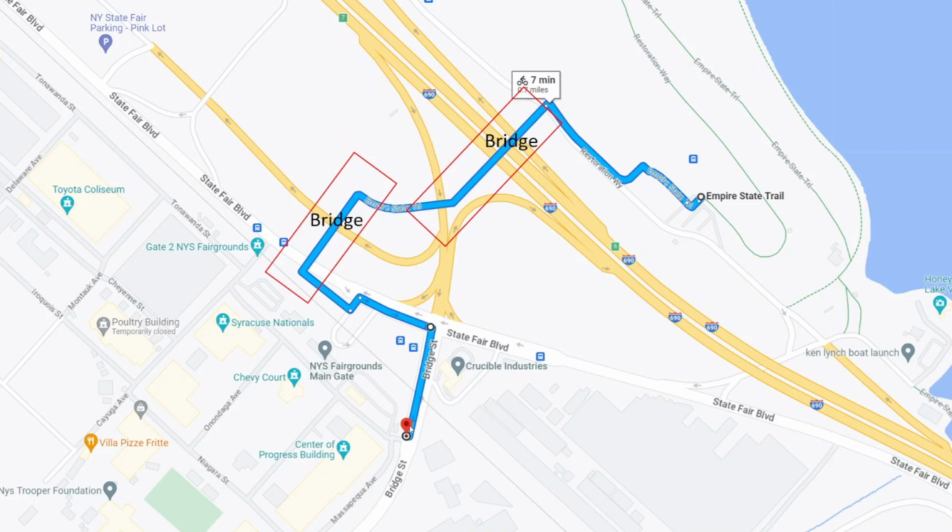Here's the bridges. So you come down Bridge Street. There's a couple things to be aware of here is when you take a left on State Fair Boulevard, a lot of the navigation devices will want you to go up the road and then double back. You don't need to do that. So what I suggest is that you ride into the entrance of the State Fair here, and then you're going to pick up the ramp. You'll see the ramp for the pedestrian bridge right here. Just simply ride through the entrance, pick up that ramp, and then you're going to cross one pedestrian bridge, and then you're going to cross over a second pedestrian bridge.